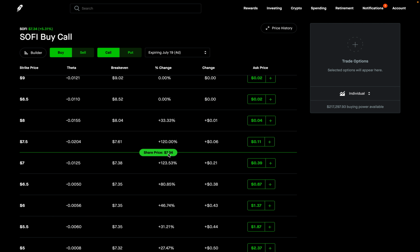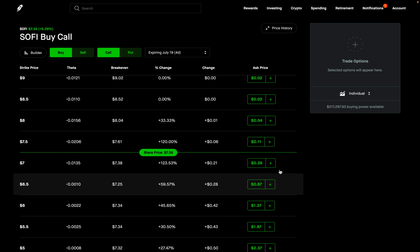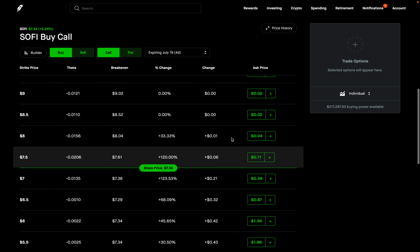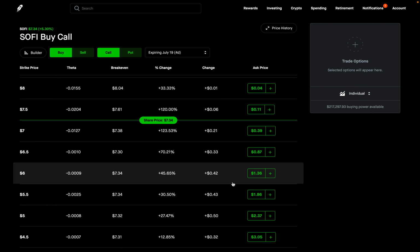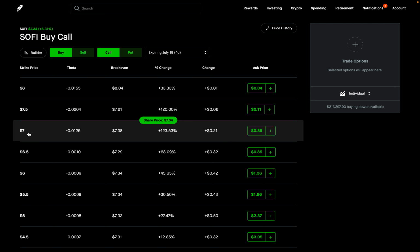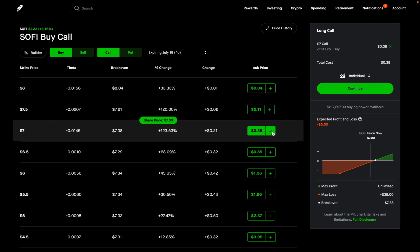So current share price is $7.34. So the options that have a strike price less than that are the in-the-money options. They're also going to be more expensive than these other options, which are out of the money. So the first thing we want to do here is buy an in-the-money call. So I'm just going to do this very first one right here, the one at the $7 strike. So I'm going to go ahead and select this here. So this is an in-the-money call option here. That's the first thing we're doing here.